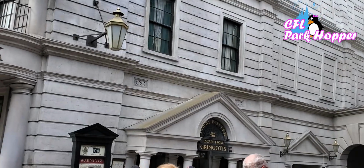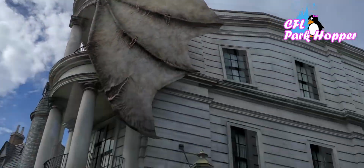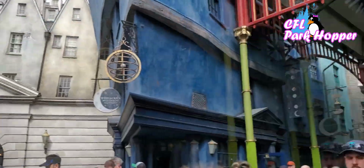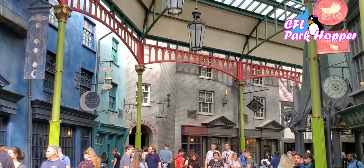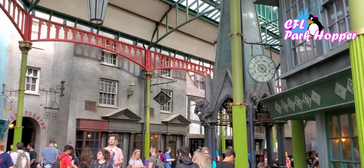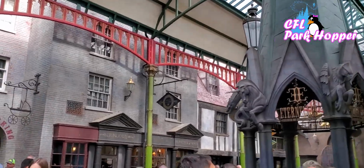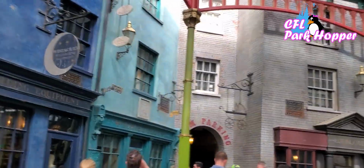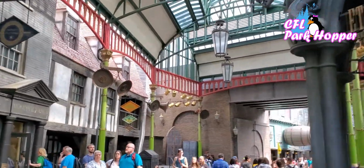This is the entrance to the ride, Harry Potter and the Escape from Gringotts. It's to the side of the dragon, right there. And then you can come down this way and explore even more stuff here in the Diagon Alley area. They often do a stage show on this show over here several times a day. It's not happening right now, but a lot of times there is.